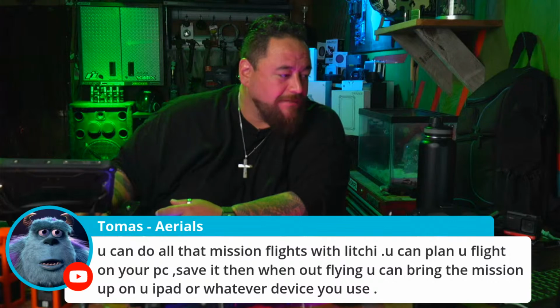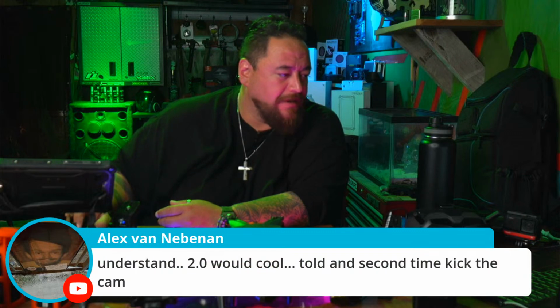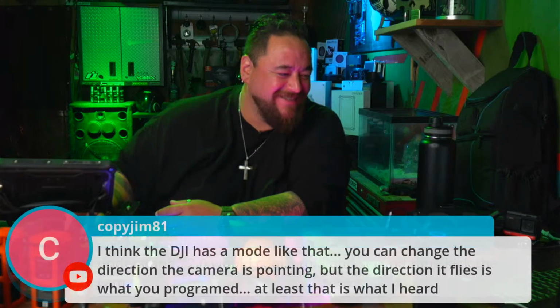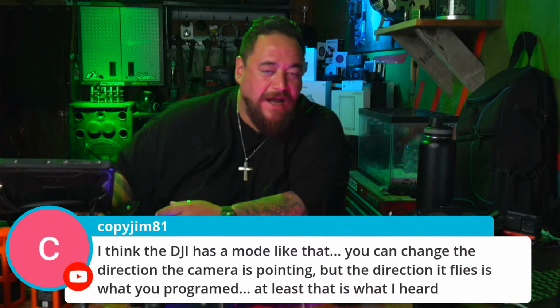You can do all those mission flights with DJI. You can plan your flight on your PC, save it, and when you're out flying, bring the mission up on your iPad or whatever. Or Litchi. I keep hearing about Litchi. I still have to check it out. I have never really tried it. Yeah, I think the DJI has a mode like that. You can change the direction the camera is pointing, but the direction it flies is what you program. At least that is what I heard. I have to look into that.